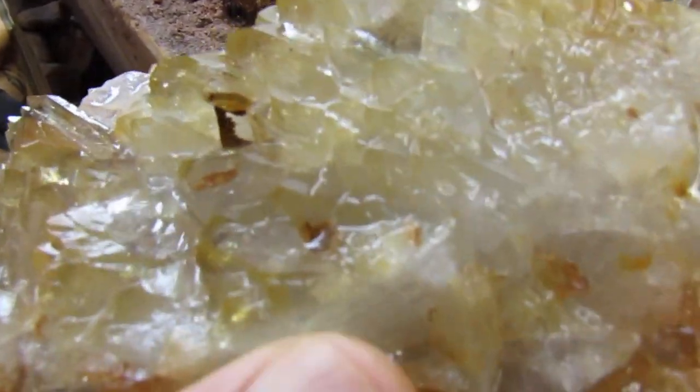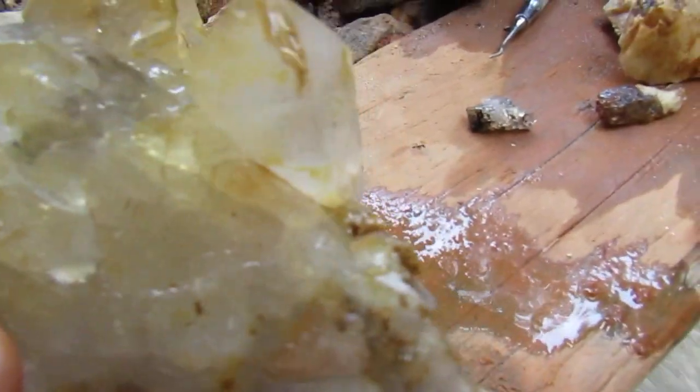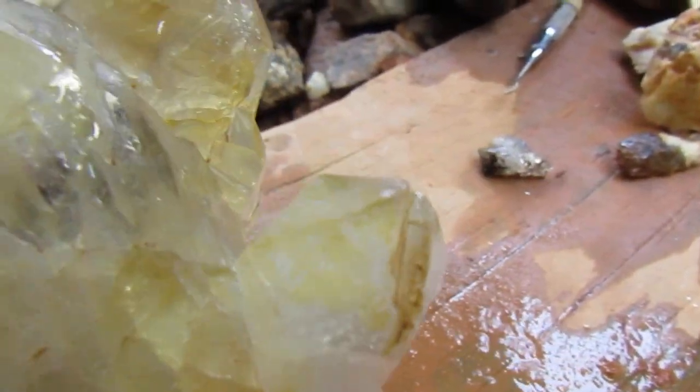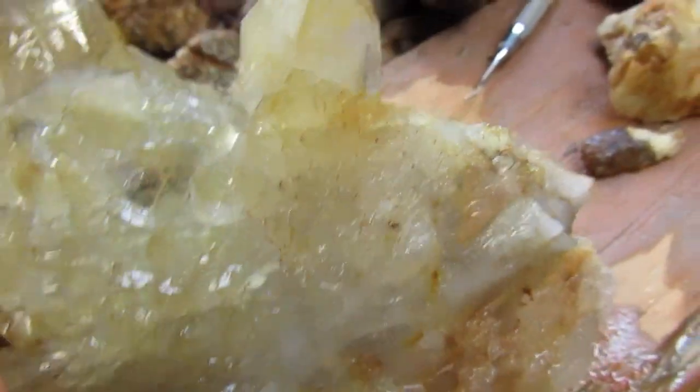I dug this up maybe about a month ago. It was one of the last few larger pieces that I got. And it's been sitting in an acid bath for a while. There's something down in there. I can't make out what it is, but there's something down in there. It looks larger as you turn. So I'm guessing it's an anchorite, because it looks like there was a piece sitting there too. Anyway, these are golden healers.